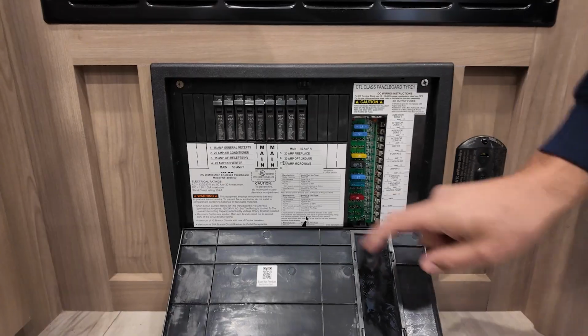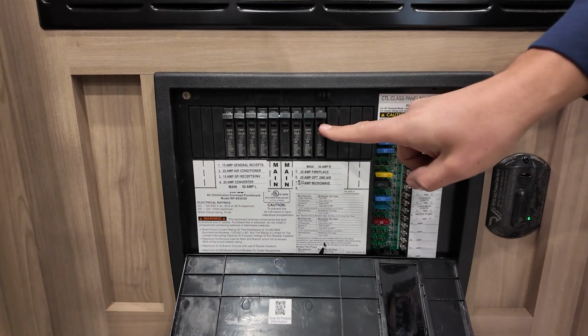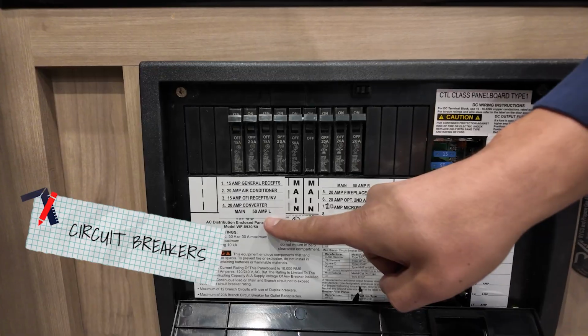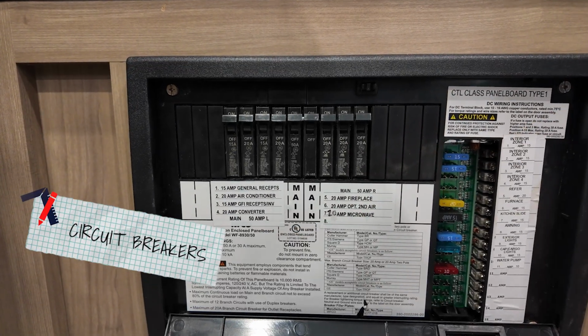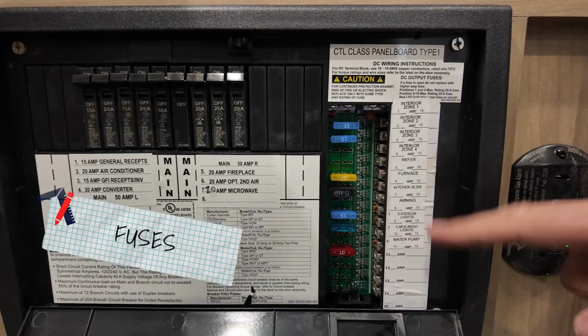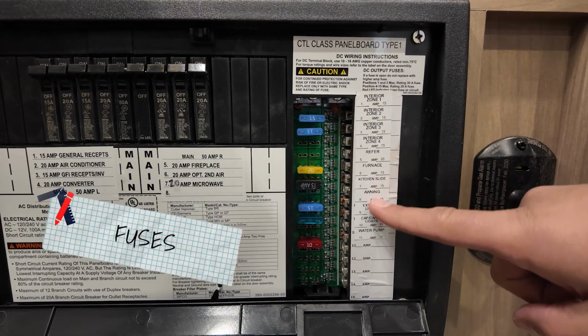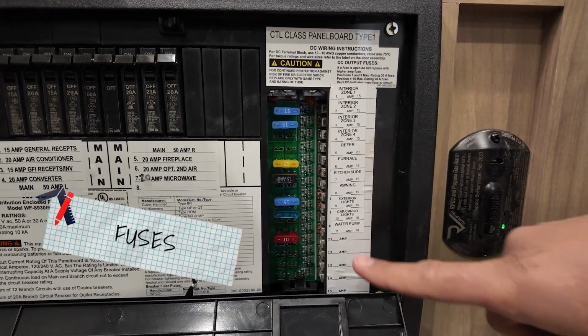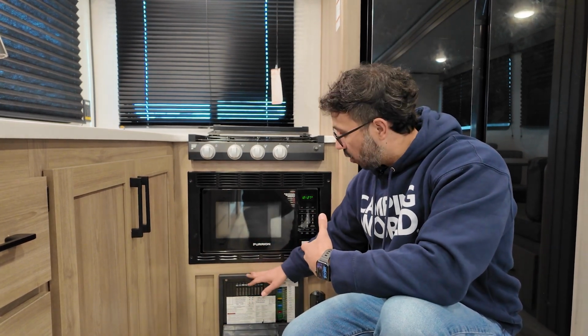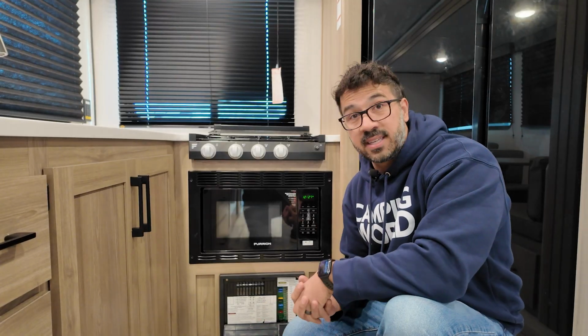Also, if we drop down this panel right here, similar to a house, you'll have breakers that control the heavy-duty AC appliances, like an air conditioner or microwave. You'll also have fuses, like in a car, that protect the DC system. That'll be things like your lights, your water pump, and fans. Every RV has an electrical panel with breakers and fuses, and again, they're normally in a panel like this for easy access and troubleshooting.